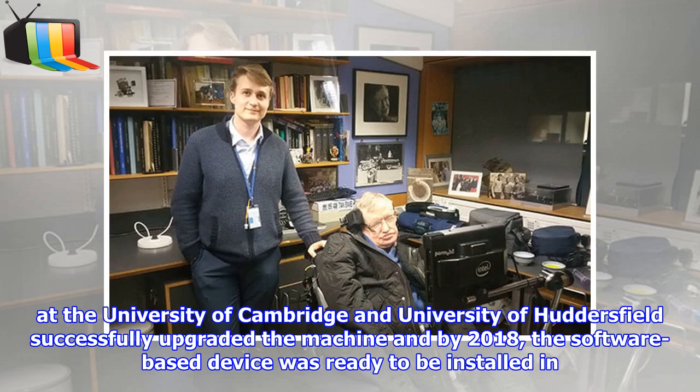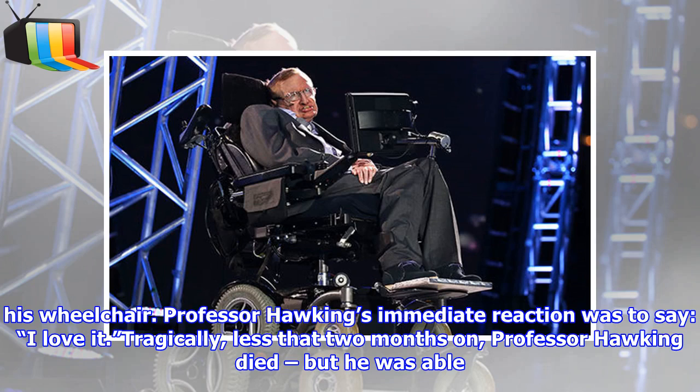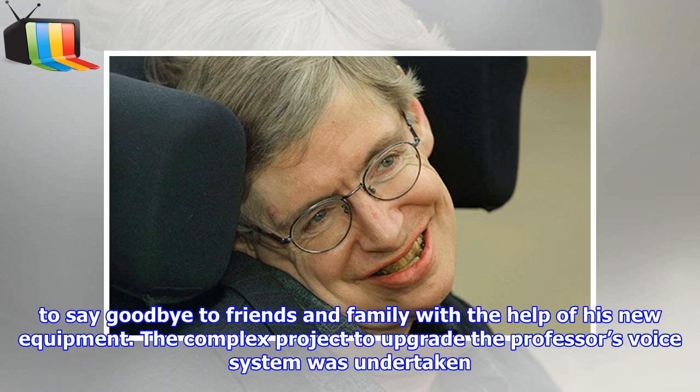Specialists at the University of Cambridge and University of Huddersfield successfully upgraded the machine, and by 2018, the software-based device was ready to be installed in his wheelchair. Professor Hawking's immediate reaction was to say, "I love it." Tragically, less than 2 months on, Professor Hawking died, but he was able to say goodbye to friends and family with the help of his new equipment.